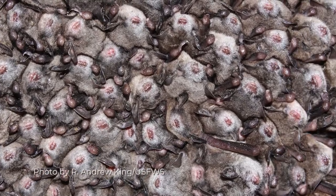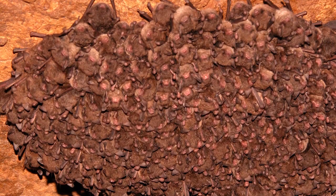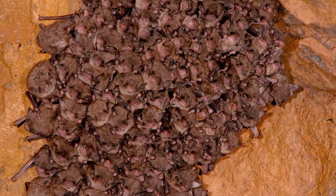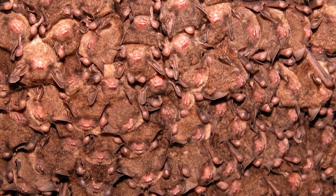Kind of think of the New York subway station, right? They can pack in where you have 500 bats packed into 1 square foot. That's a lot of animals in a very small place. Some of these clusters can actually get to the size where there are thousands and thousands of bats all together in one cluster.